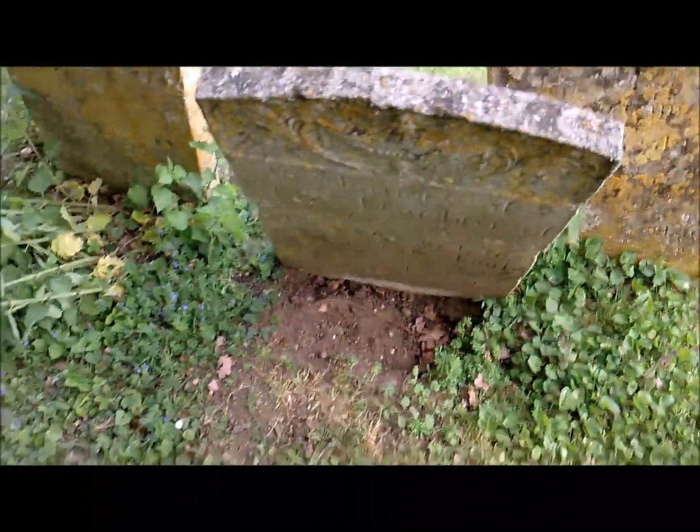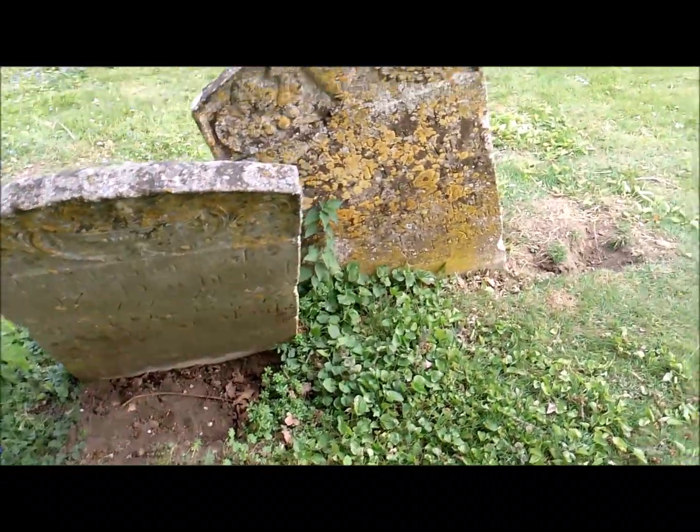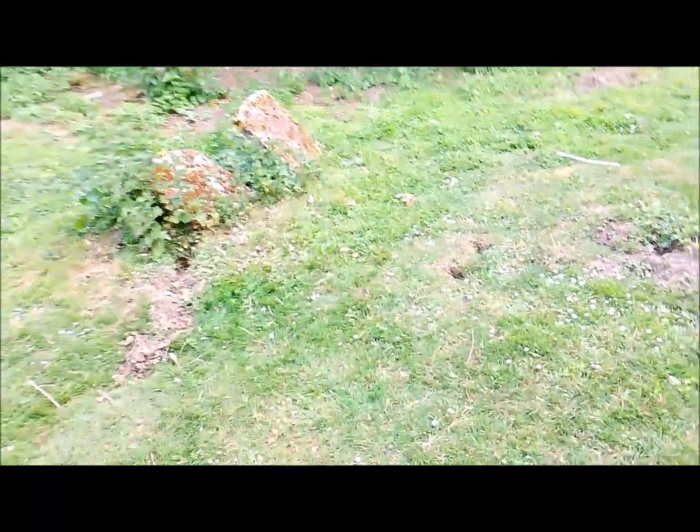Wow, I can't get over it. Two Brooks at least, and maybe these are Brooks as well. And they've been left in the graveyard for me to find them. Something drew me here today. This wasn't planned exactly, but look at all the graves in there.